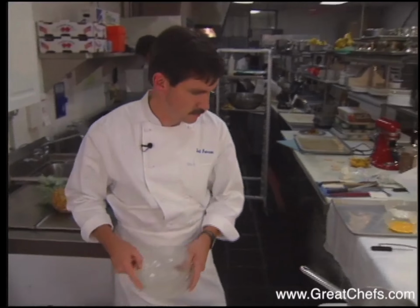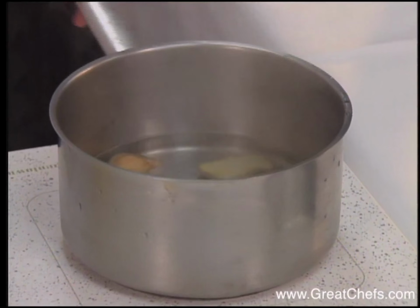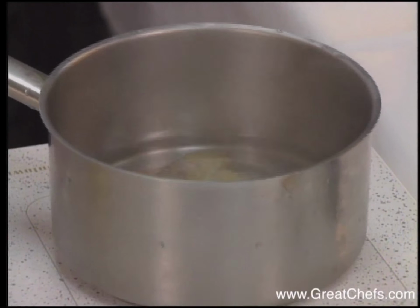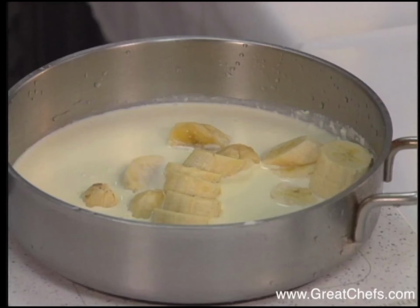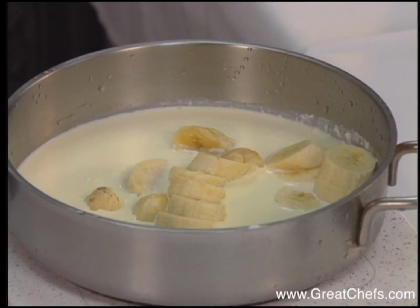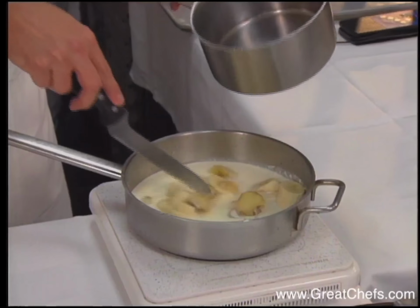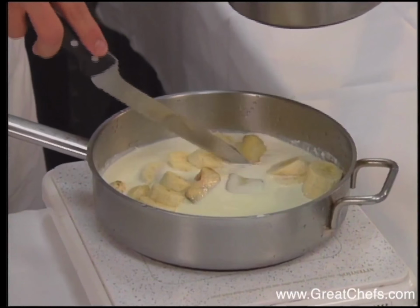The two key elements in this multi-layered dessert are a chocolate mousse and ginger banana creme brulee. The brulee is started by poaching some sliced ginger. Then sliced bananas go into heavy cream. The cream is warmed and infused with the banana. I'm going to add the ginger. The slices were obviously drained. And let this begin to heat.